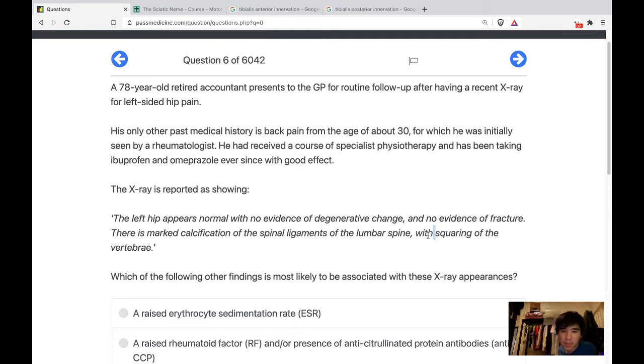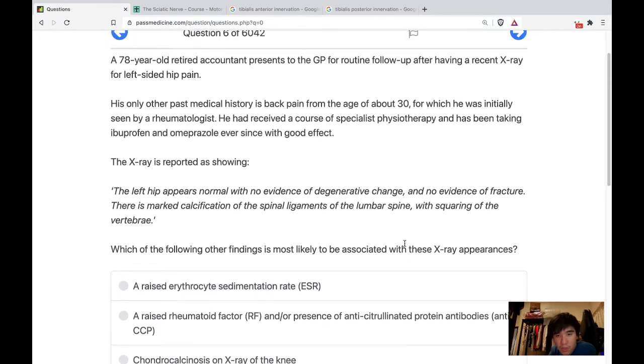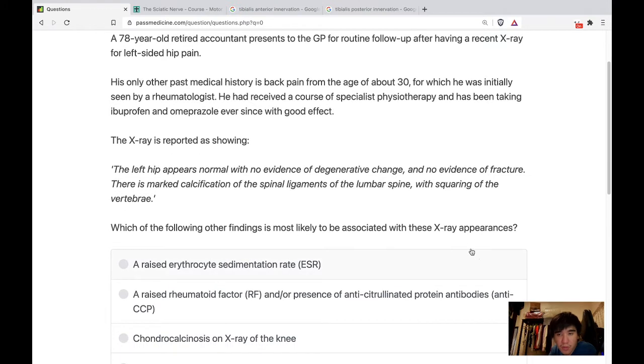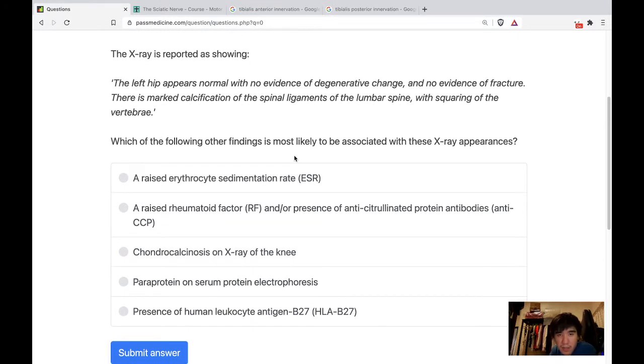What causes all this? Squaring of the vertebrae sounds like ankylosing spondylitis. And as well, when he was 30, he went to see a rheumatologist and got physiotherapy. Sounds like ankylosing spondylitis as well. Lower back pain. Which is most likely associated with these X-ray appearances? So, X-ray appearances associated with ankylosing spondylitis.